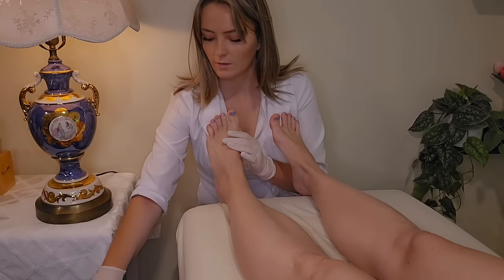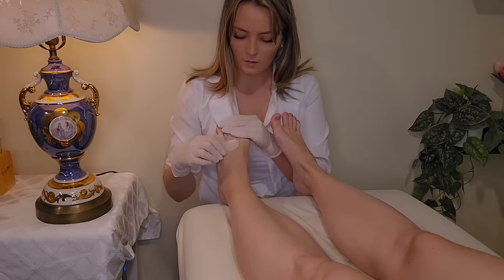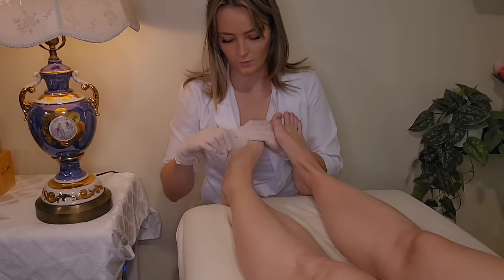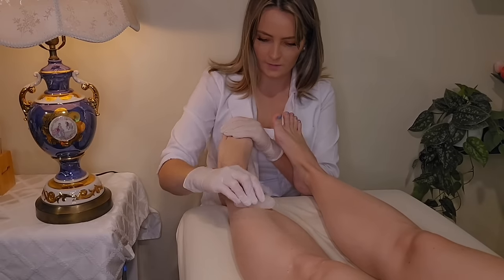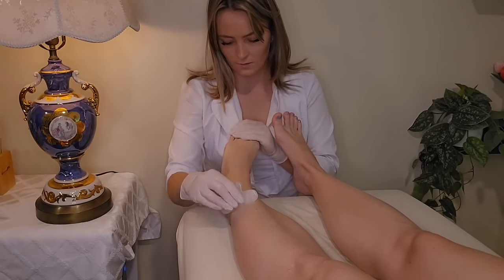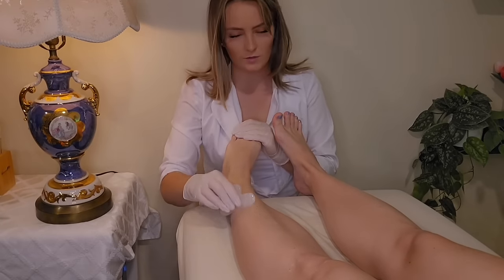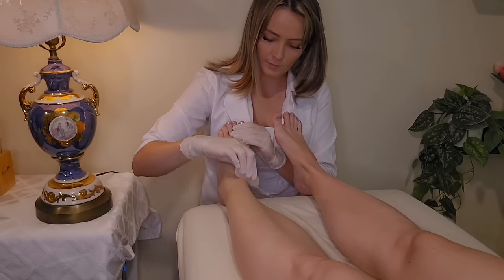Alright. And I'm going to go ahead and stimulate your blood flow with my gua sha tool. And this will help with the therapy. It will help relax your muscles and get you ready for the acupressure reflexology treatment. And do you feel comfortable? Yes.